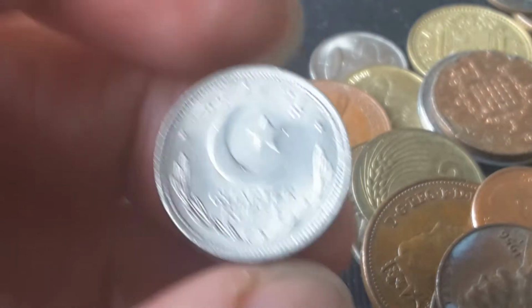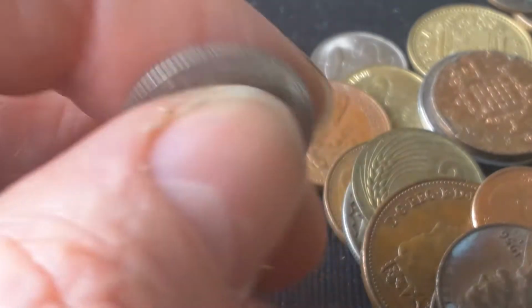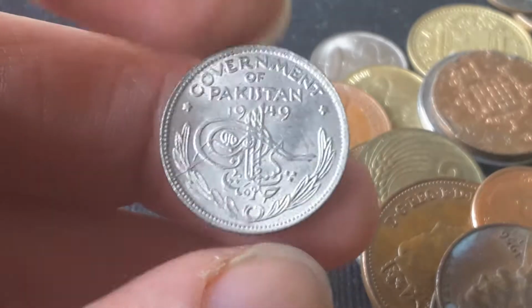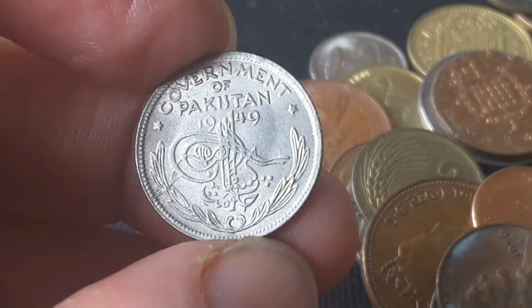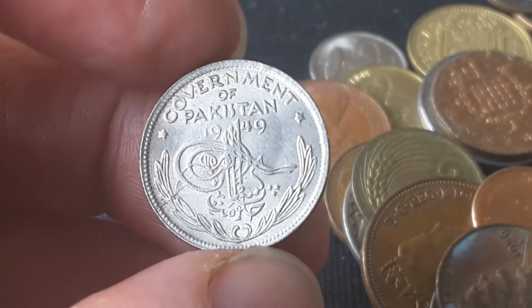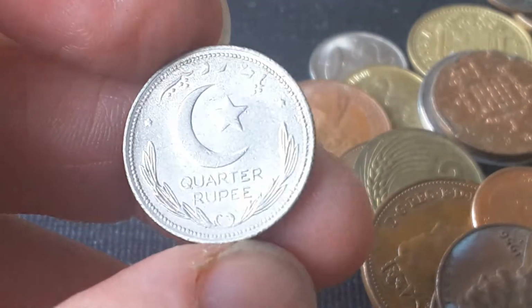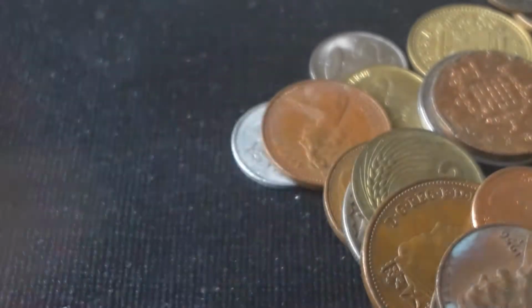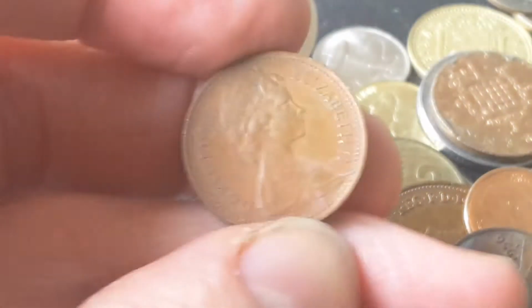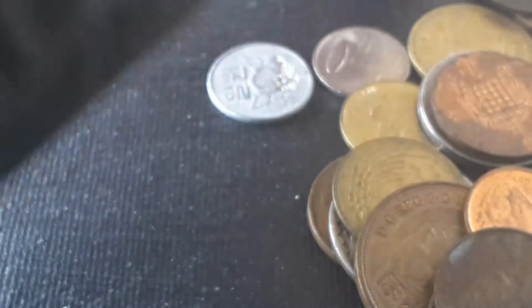Can't remember everything. Ooh, and a coin you probably won't get is a quarter rupee, so 25 paisa from Pakistan. So this is the pre-decimal series. So 25 equals 4 anna. And that coin is probably going in my collection. It's in very good grade. This one you're probably paying a few dollars to actually get, but I need to look that up. And a 1p from UK, not really worth much.